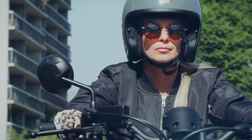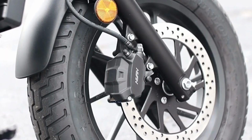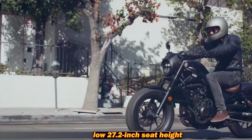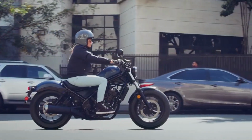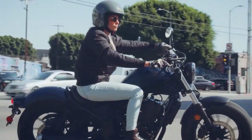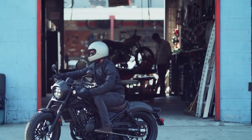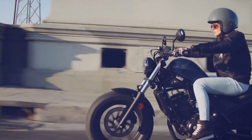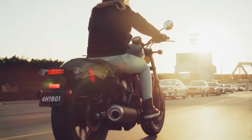The 300 single-cylinder gives it a classic, thumpy cruiser vibe, while the 500's twin-cylinder setup adds a smoother, more refined feel. Both bikes feature a low 27.2-inch seat height, making them super accessible for riders of all sizes, especially shorter riders or beginners who want confidence at stops. The riding position is relaxed, with mid-mounted foot controls and handlebars that pull back slightly for a comfortable, upright posture.